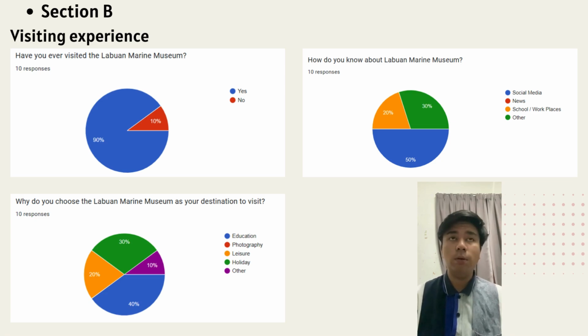In section B, visiting experience, we provided 3 questions. First: have the respondents ever visited the Labuan Marine Museum? 19% of the respondents have visited the Labuan Marine Museum, and another 10% have not. The next question is: how do they know about the Labuan Marine Museum? 15% of respondents know the Labuan Marine Museum from social media, another 30% know about it from other sources, and 20% from school and workplace.